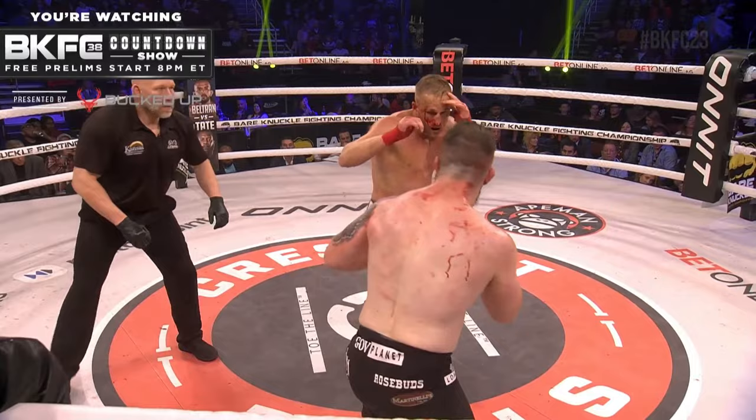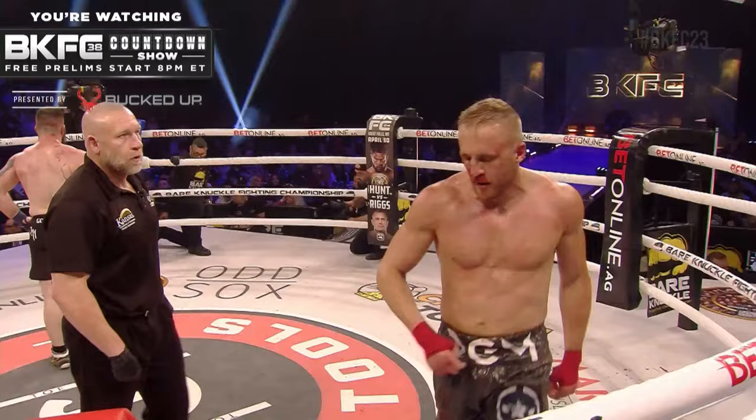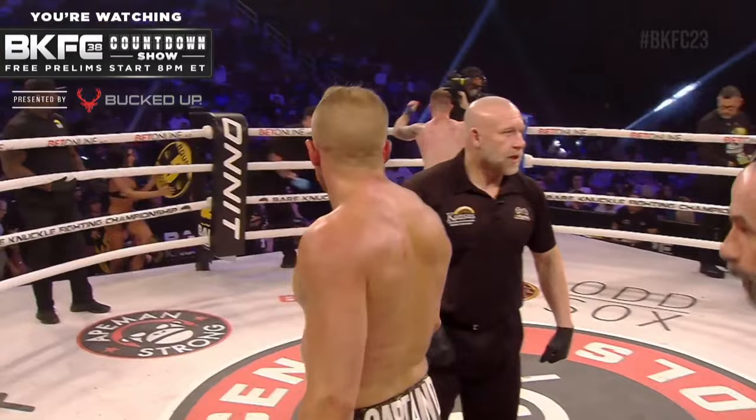Spear of blood on the face of Jared Warren. Cut outside of his right brow. Step away, left hand from Warren. Lands just before the bell. We move to the fifth and final round. Warren's looking very tired there. He's landing good punches. That's very difficult.